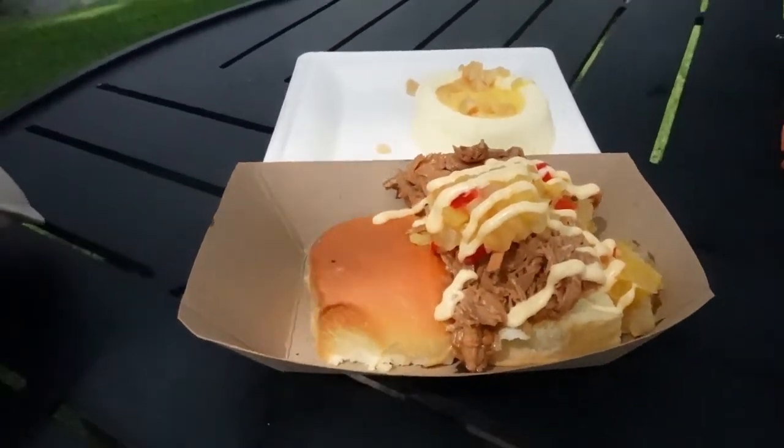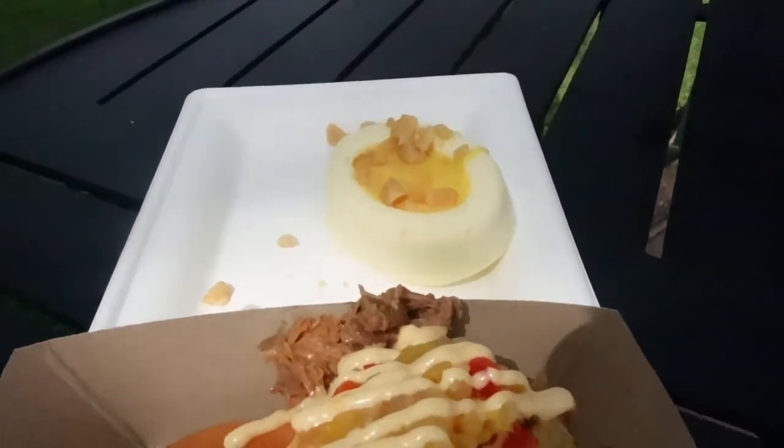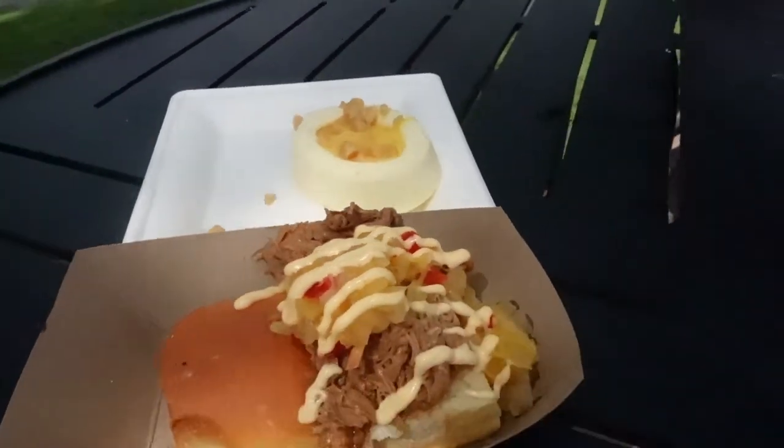From the Hawaii booth, we got the Kahlua pork slider and the passion fruit cheesecake. Both were really good. Definitely ones we'd consider getting again.